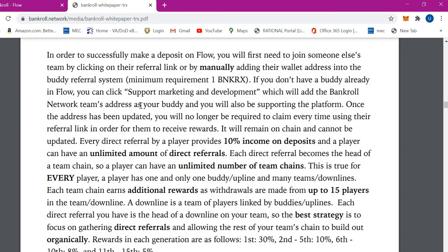Once the address has been updated, you will no longer be required to click using their referral link in order for them to receive rewards. It will remain on chain and cannot be updated. Once you have chosen your buddy, that's it. You guys are BFFs for life.